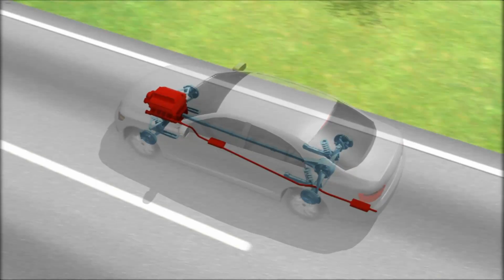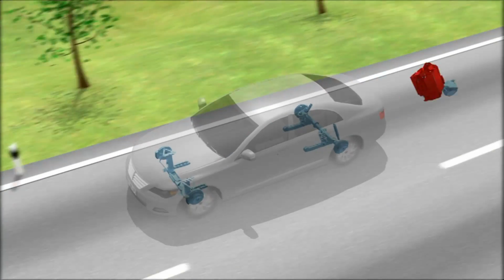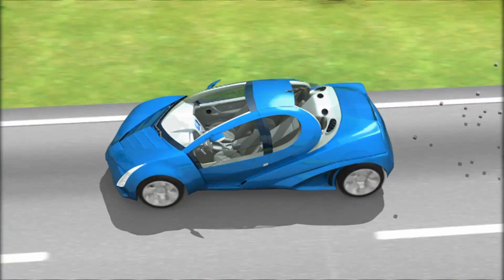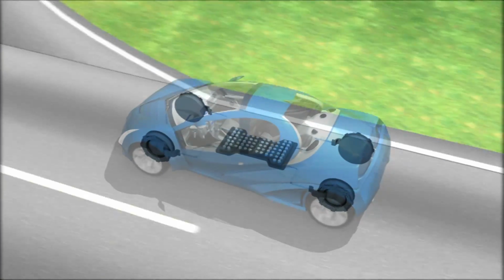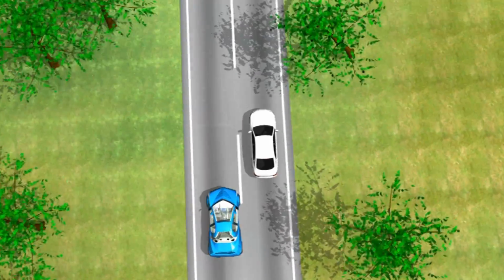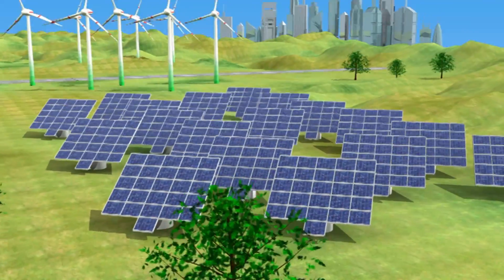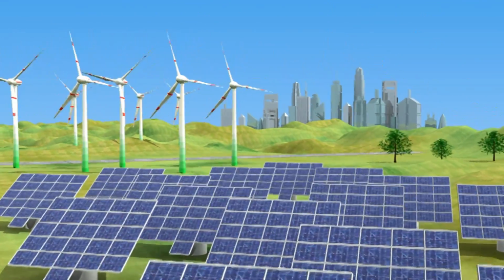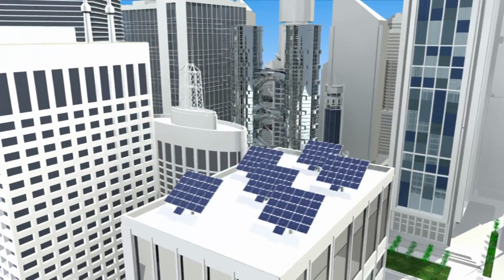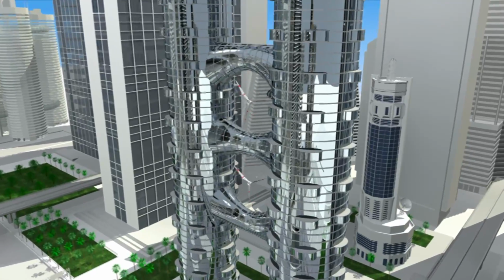Traffic in the year 2020. More and more vehicles run on electric power. The electric motors are located directly on the wheels, allowing new designs and sporty driving. Solar and wind power units deliver sufficient green electricity for the engine. In the cities, these units are integrated directly into buildings.